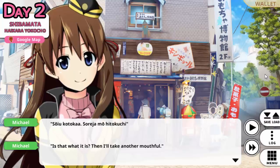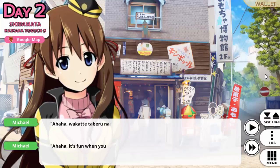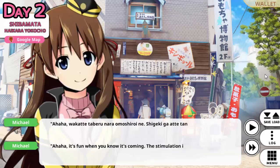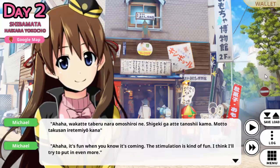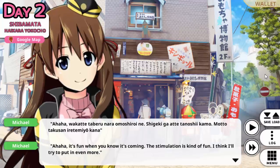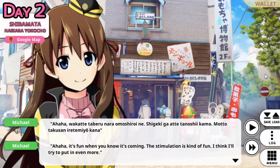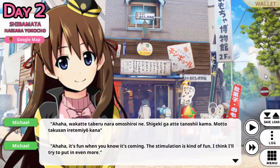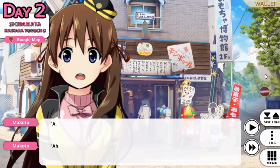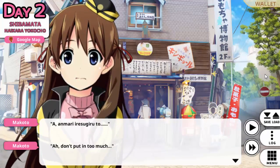Then I'll take another mouthful. It's fun when you know it's coming, the stimulation is kind of fun. Maybe I'll try to put in even more. It's kind of odd, really, isn't it? That type of stuff, like exploding candies. It leaves a weird feeling on the tongue because of it. Don't put in too much.